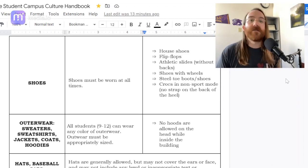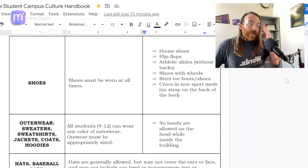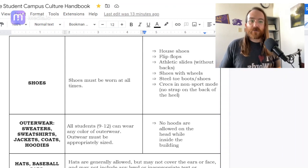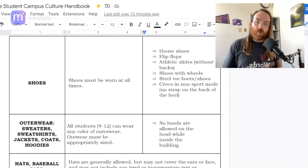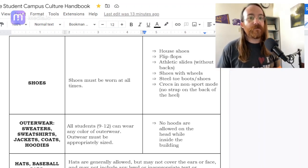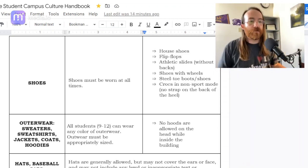So if you have Crocs on, that's great. You've got to put the strap on the back. They've got to be in sport mode. Outerwear, sweaters, sweatshirts, and jackets and coats and hoodies, all colors or materials can be worn. They must be appropriately sized. And a big thing is no hoods are allowed on the head while in the building. Nothing that covers your entire face or the side of your face or your ears.